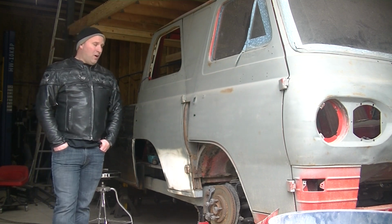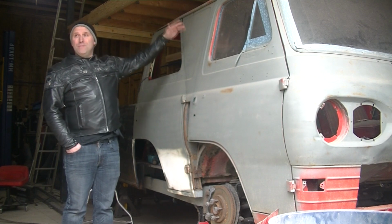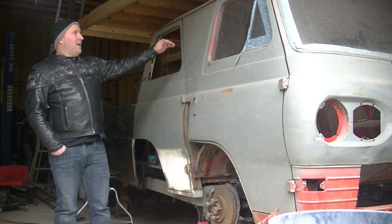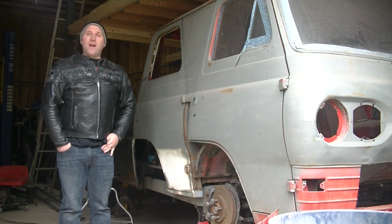By putting it on this frame, we actually dropped the height of the vehicle. Doesn't look like it now, but we dropped the height of the vehicle by 12.5 inches, right? Of course, it's sitting on jack stands over a foot off the ground. So the actual height is clear down here versus the stock van, which would be about this height.